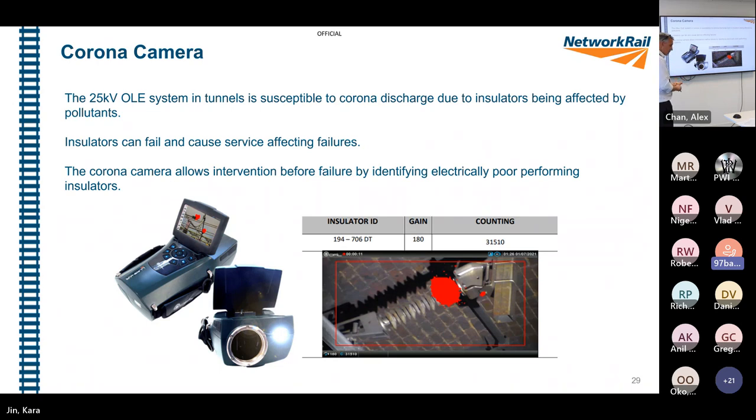So if we have a trip in a tunnel, it's dark, and you've got hundreds of insulators, how do you know where to go? Well, you don't. You have to look at each insulator. But if you've got a record of the discharge, we can then use that as a guide to say, well, actually, insulator 56, when the last survey was done, gave a higher reading than the others, so it could be that one.